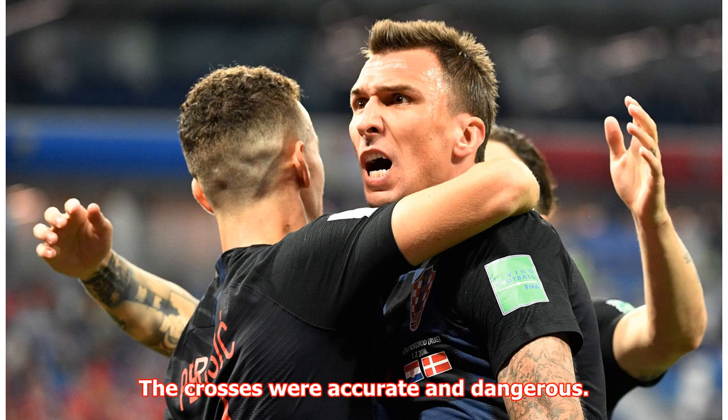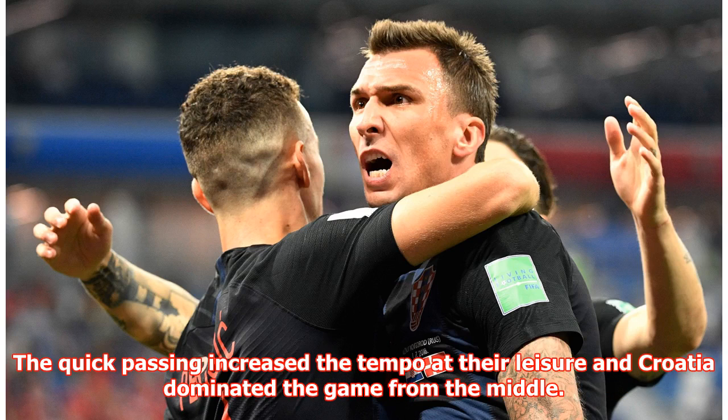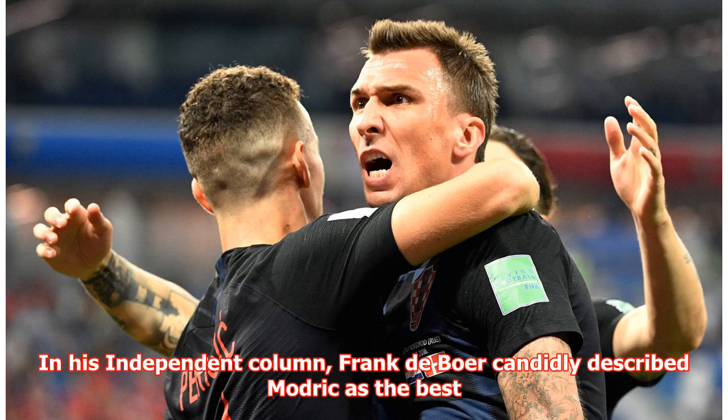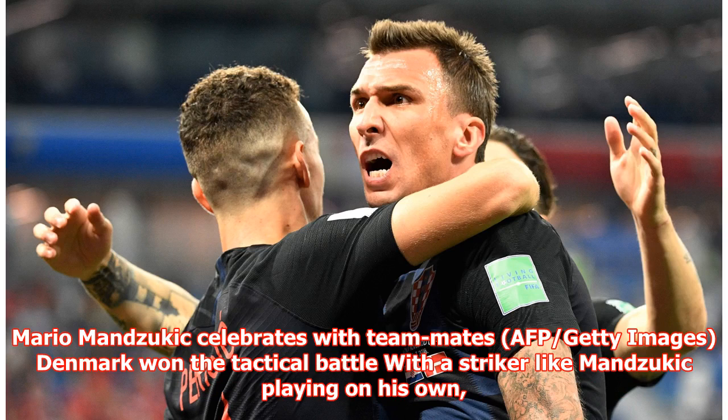The crosses were accurate and dangerous. The through balls were defense-splitting and precise. The quick passing increased the tempo at leisure, and Croatia dominated the game from the middle. In his independent column, Frank de Boer candidly described Modric as the best midfielder of a generation, and it's very hard to disagree with him. Mario Mandzukic celebrates with teammates.